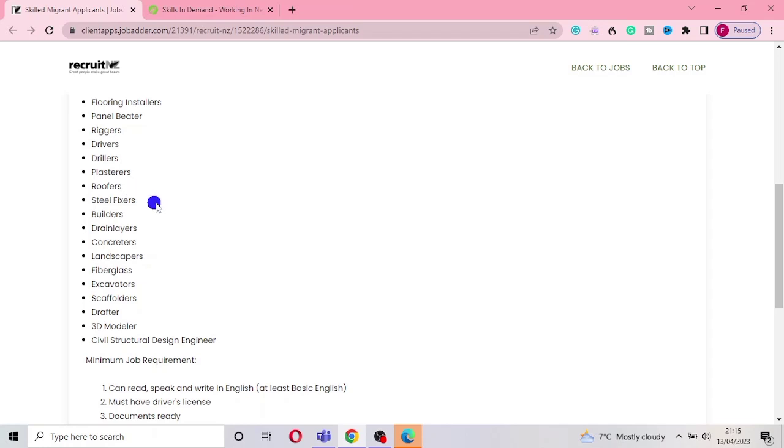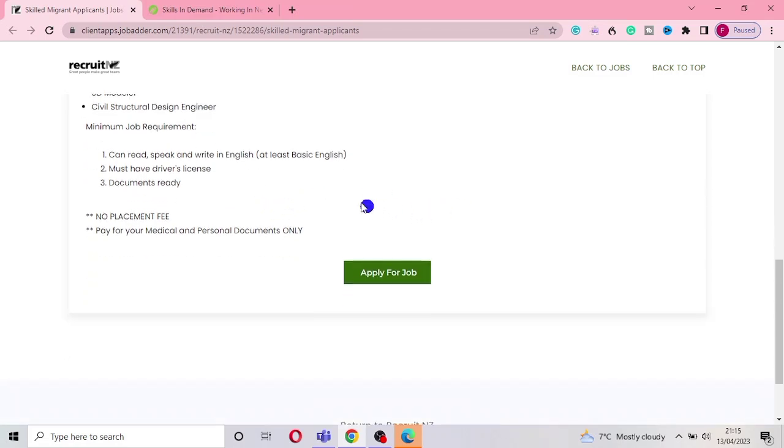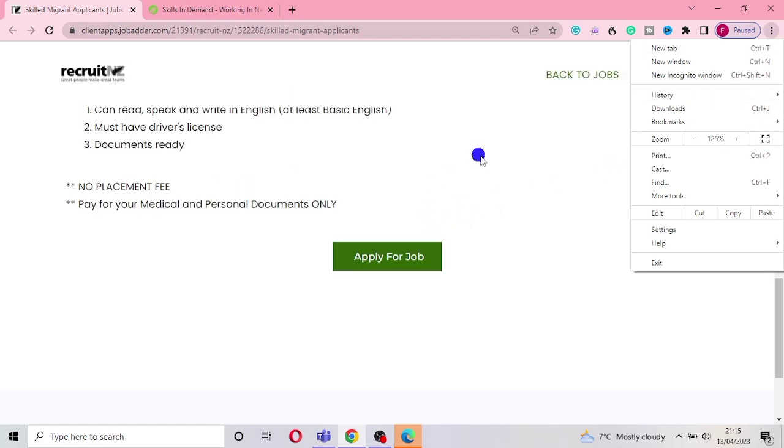They are also in need of roofers, drain layers, landscapers, fiberglass workers, excavators, just to mention a few. Now, as you can see here, boldly stated, no placement fee. That is, they are not going to charge you anything. This agency won't be charging you anything.